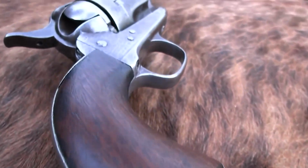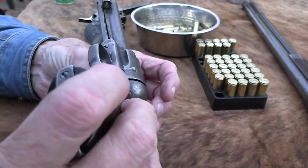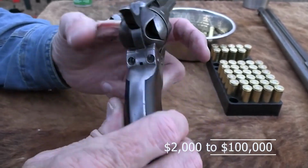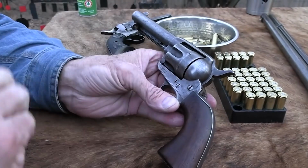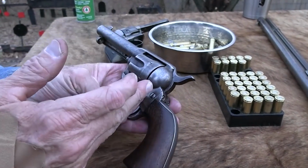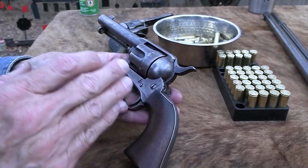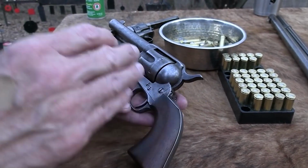But if you really want to get a good Colt single-action revolver, it could be worth anywhere from $2,000 to $100,000 or more, depending on the specific model, age, condition, and features. The revolver's condition, rarity, provenance, or historical significance, as well as any customized or engraved features, can all have an impact on its market value. The specific chambering and barrel length may also have an effect on price.